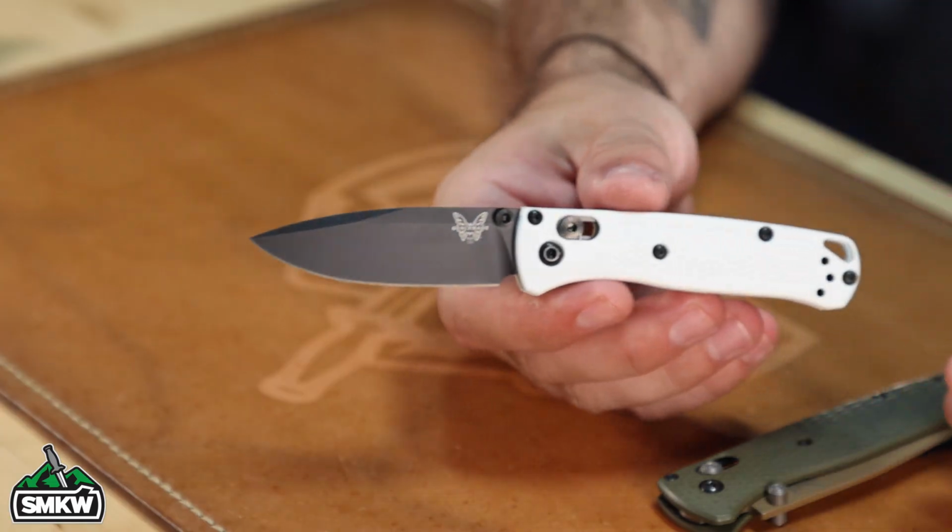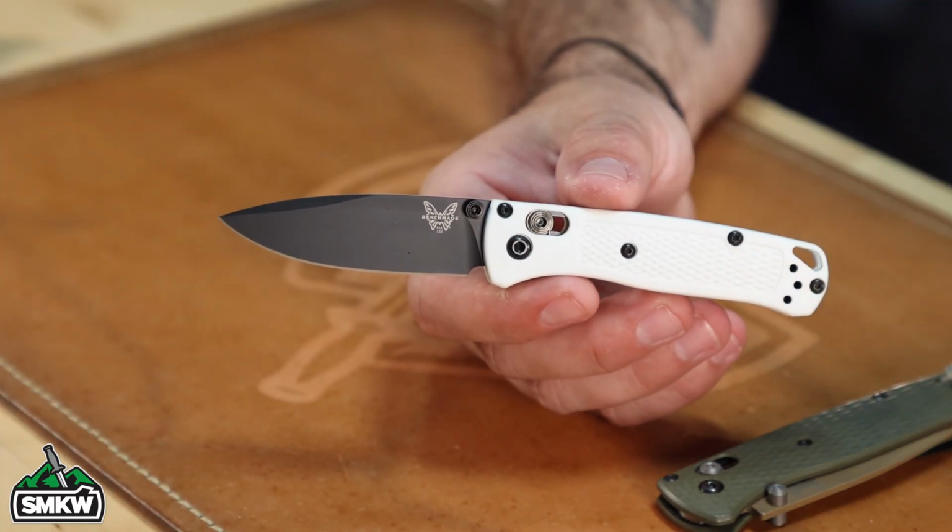So a Bugout or something like a CEO is going to work very well, Boker Quaken. But these are going to be very unobtrusive, very lightweight, and very useful knives, and especially when it comes to the mini Bugout. Now, this one in particular, and we're going to show this one up close, this one's the one with the white FRN handles.